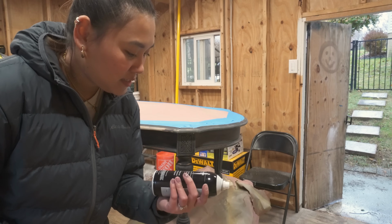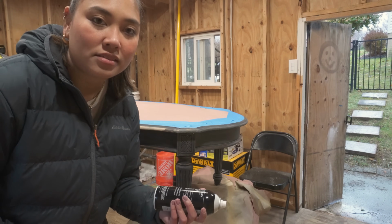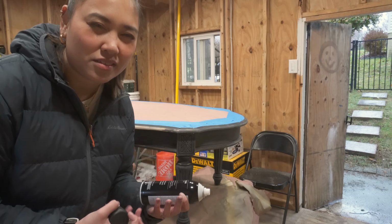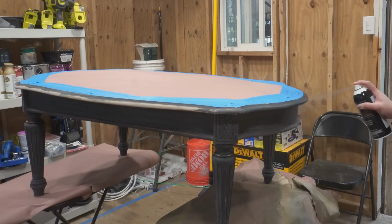Hopefully it lasts, but if not, then I can always come back and redo it with the actual paint that has the paint hardener and stuff like that. So we'll see how this turns out. And I already wiped this down with a clean rag.